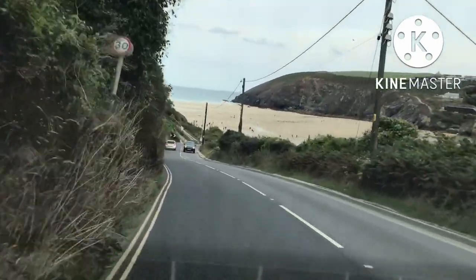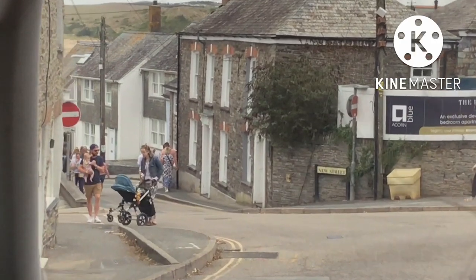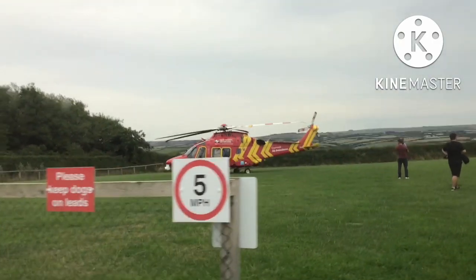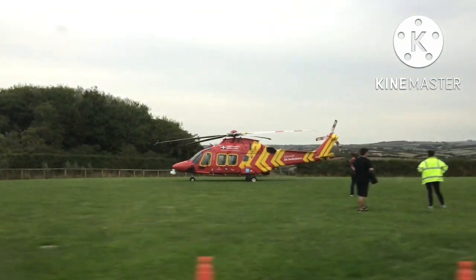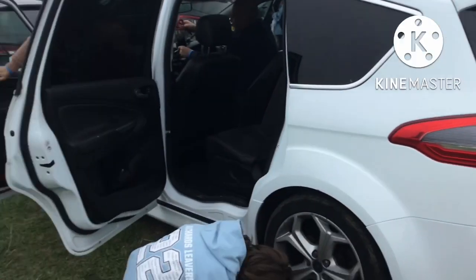And later, I unfortunately got kicked out of the front seat, but we've made it to Padstow town centre now. As we can see, the town is really busy, so the only place that we can park now is up here, where the helicopter is at. It's a surprise seeing you here. Right then, so here we are at one of the parking spaces at Padstow.